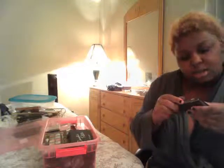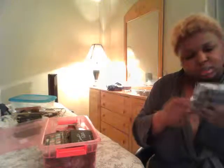Then I have a smoky eyeshadow palette from H&M in the color Smoky Purple. This is how those look. Then I have another smoky eyeshadow palette in the color Smoky Green. That's how these look. Then I have a NYX Suede collection, the S134 Suede collection. This is how the colors look.